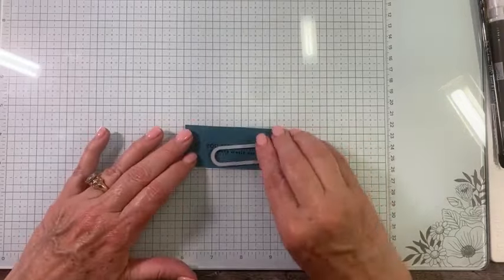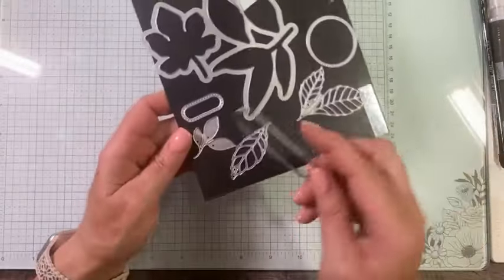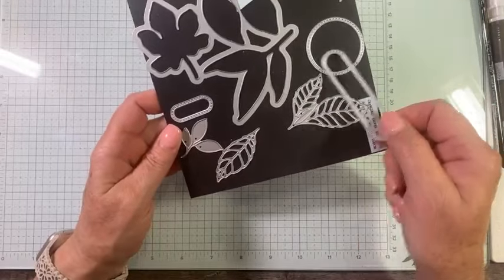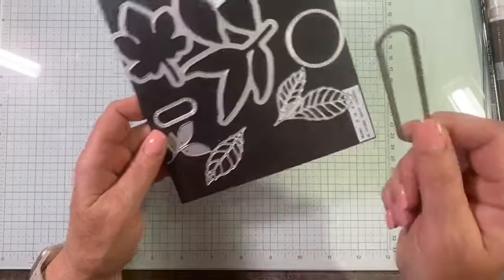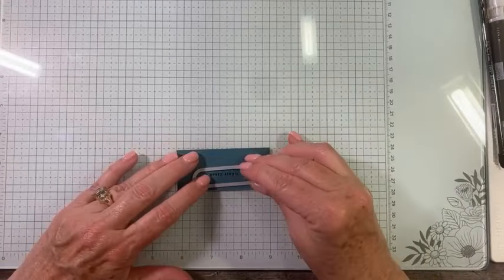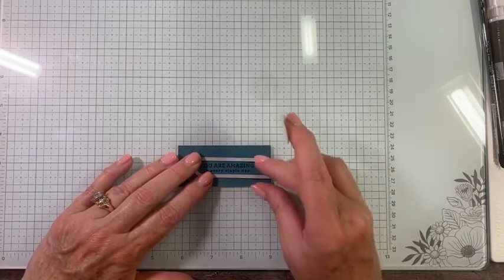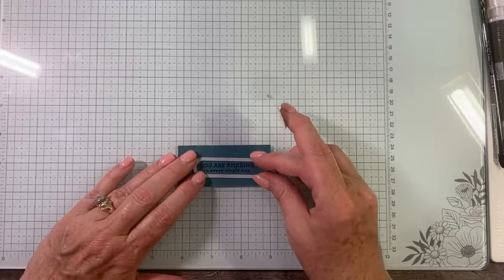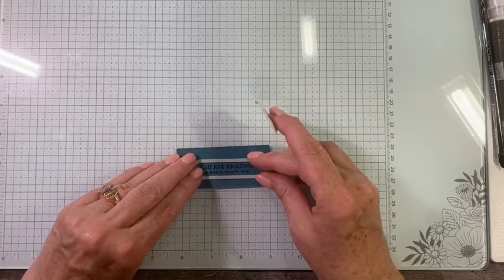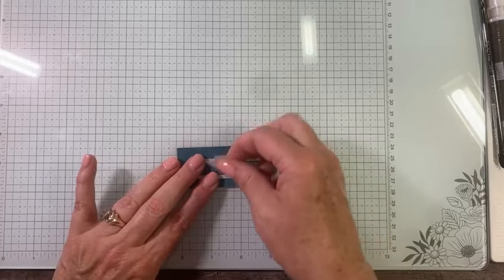Okay, so for this one, I'm going to take this cool little stamp die. There's 3 of these for sentiments or what have you. And I'm going to use this one. And this was not the size I wanted, so I'm going to do what I always do when it's not the size that I want. I am going to make it the size I want. So we're going to start by lining that up.